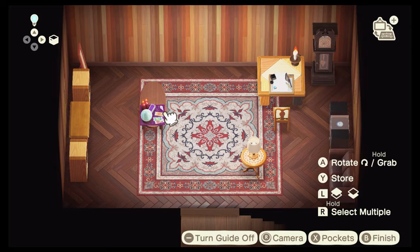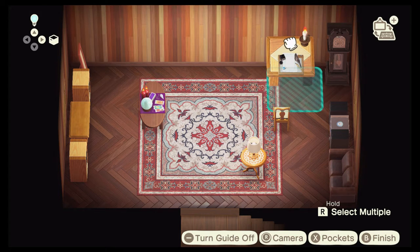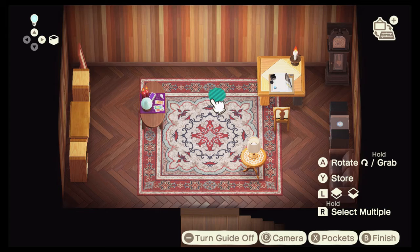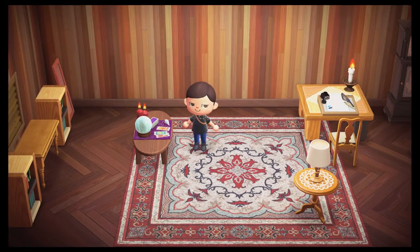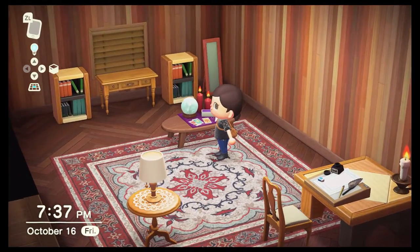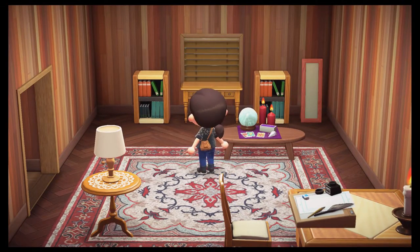Actually, before I continue, I'm just going to center that really quick because it's going to bother me. And I'm going to move that a little bit. Actually, yeah, no, that's fine. All right. So you've got your wooden low table with the fortune telling set. It's very, very Wiccan. I like that feeling.